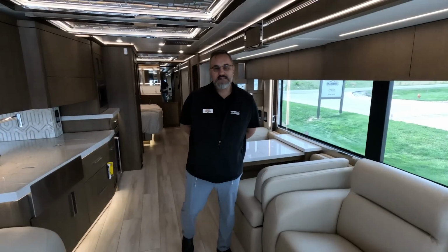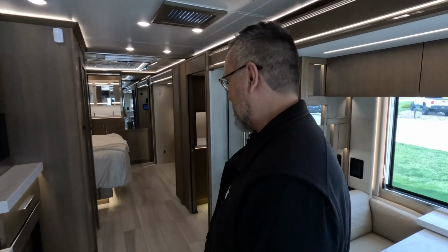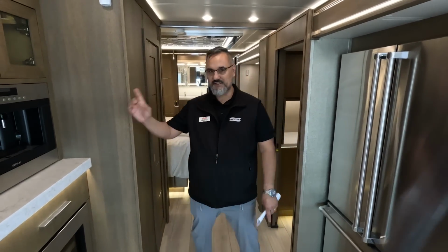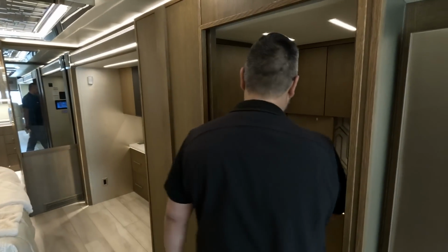So much detail in this coach, and then the recliners that we've talked about in other videos. But this coach has something that I don't think we've ever seen before. You think we could show the folks? Sure can. So along with this nice addition that we just saw, just across from it, they actually have a walk-in pantry. I've never ever seen this before in an RV.